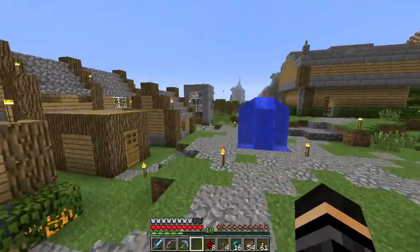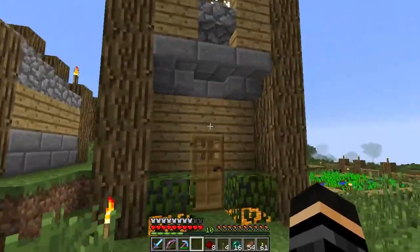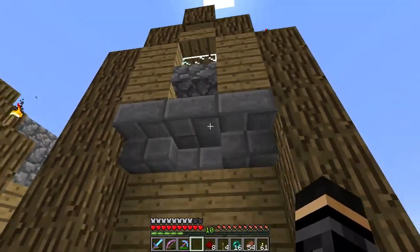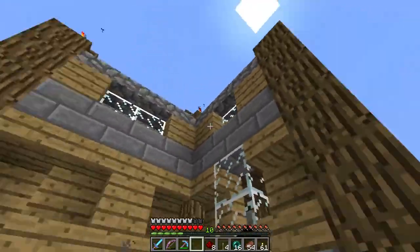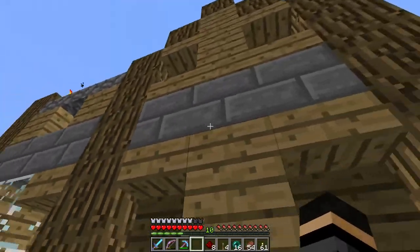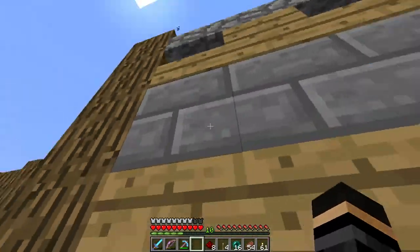Also, over here, let's just zoom along here. This is the build we had from last time. I've done a little bit more work. I put a window up here. I really like it. Got all of that, some bushes, and then added some windows. Really cool design. I'm really liking it, and I really want to put this sort of design in every other house because I think it just looks amazing, and I'm really proud of this build.